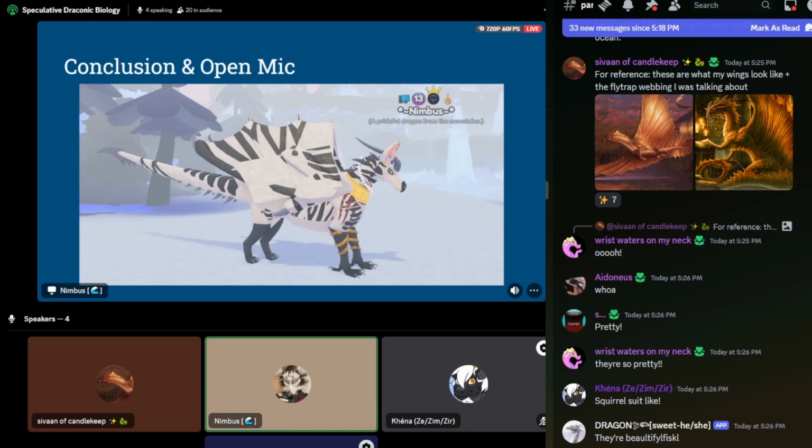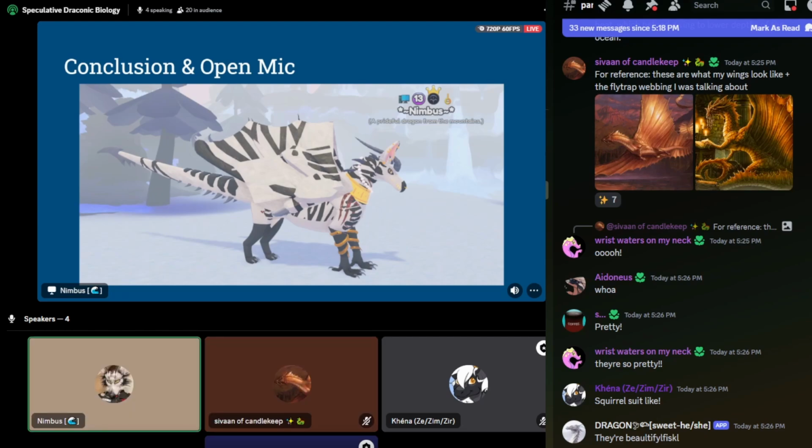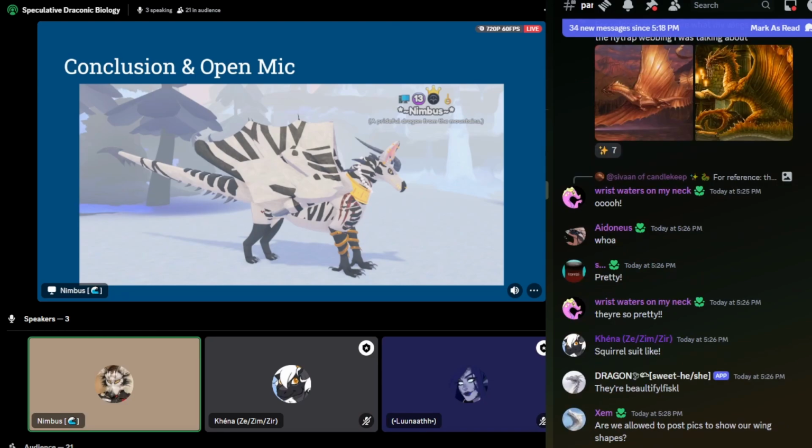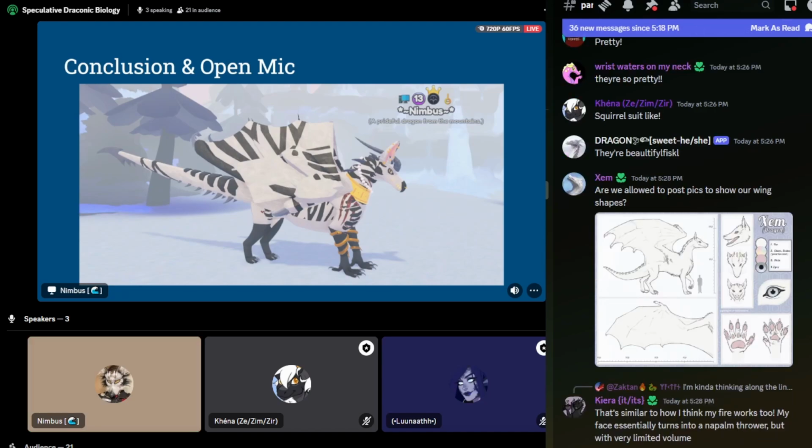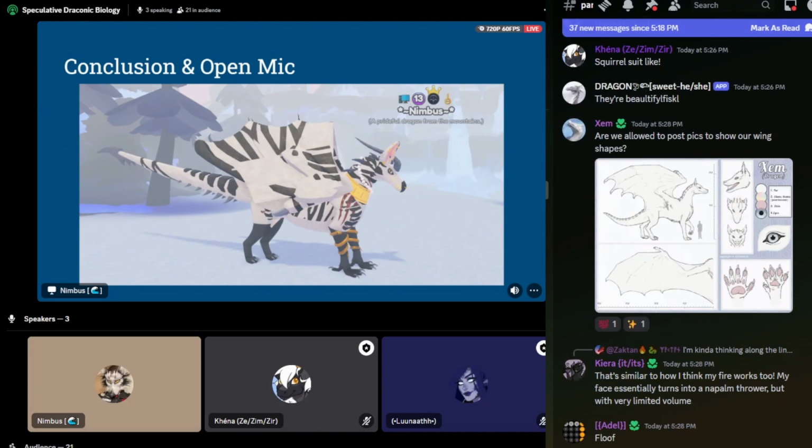Again, if anyone wants to bring up anything I failed to mention, please don't hesitate. If you'd like me to mention or talk about something, I would very much encourage posting your wing shapes, just as long as it's related to the panel. Oh, that's so cool! I love that. Very fluffy, very nice. Oh, it's like they're bat wings. Very cool.